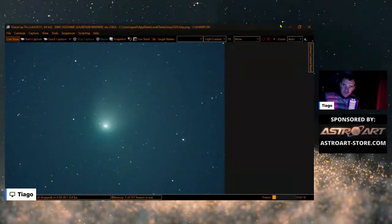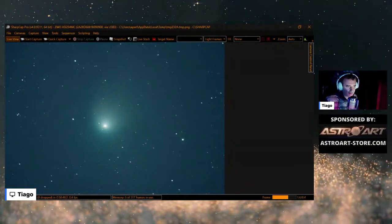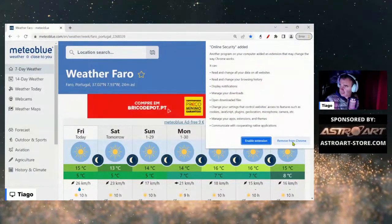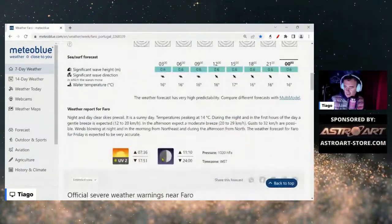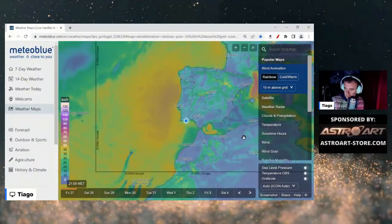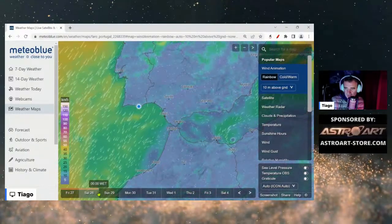Oof, it's super windy. But tomorrow and after it will be less wind, I think. Let me check. So we will be lucky. Look the weather here. Forecast. Sun, sun, sun, sun. Now let me check the wind. Wind. We are here. This blue point. Yes, it's too strong, you see. It's too strong. It will be better, you see.